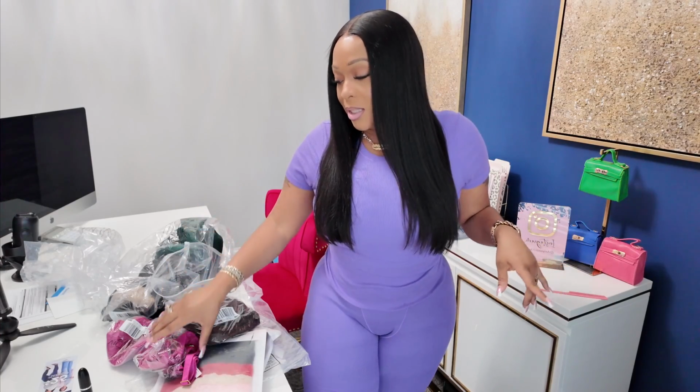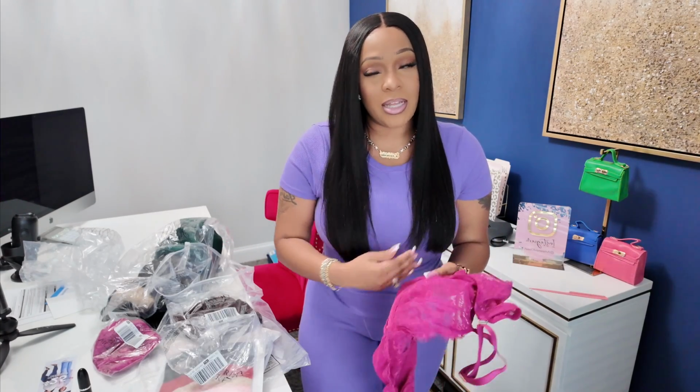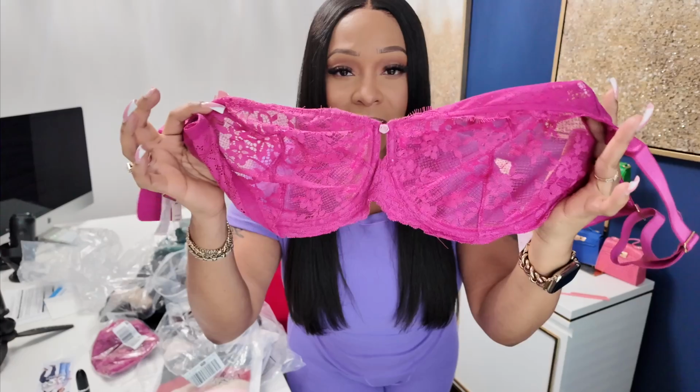Now I did have to do a return because I got the wrong size. So originally, like I told you, I'm a 38G with Lane Bryant. However, in Victoria's Secret, I am not a 38G. Girl, the girls were spilling all out. No way. So I did have to return the two bras that I got, and I ended up getting the 40G. This is different than the normal bra that I would actually pick up. Let me show y'all. This is just a lacy bra.